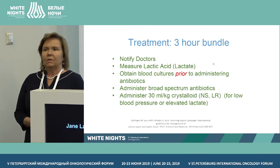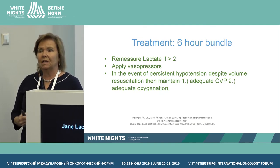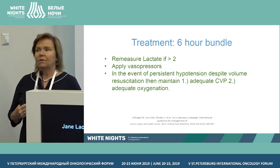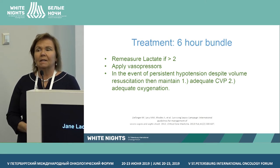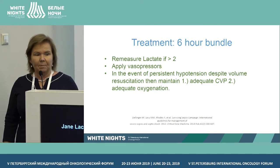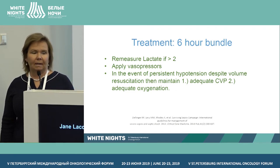Then the next thing we do, within 6 hours, it's perfect. Within 6 hours, so again, within 3 hours, time is against you. You need to work really hard right away. Within 6 hours, you want to remeasure the lactate if the first one came back greater than 2. So if your lactate is greater than 2, you need to assume the patient's septic. What you'll see many times is when you give them fluid, the lactate will come down. So within the 3 hour time, you've drawn the lactate, it comes back greater than 2. Now we're thinking the patient really may be septic. So within 6 hours, you're going to remeasure that lactate.